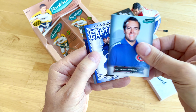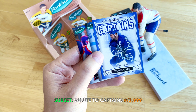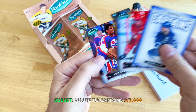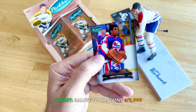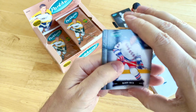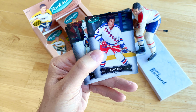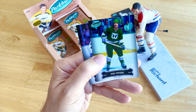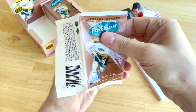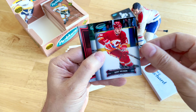Here's the Scotty Bowman, and here's another captain's card. And as you can see, they're numbered to 3999, and it's Wendel Clark. All right, Hawksworth and Pokey Reddick. A Pokey Reddick sighting. So a very imaginative checklist for people who prefer retro. Barry Beck, Federko, Mike Rogers, and Rick Vaive. Very plastic, very easy to tear these plastic packs. Kent Nilsson, so it's our second Kent Nilsson, isn't it?